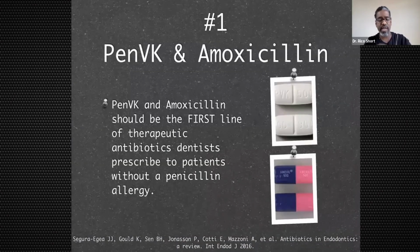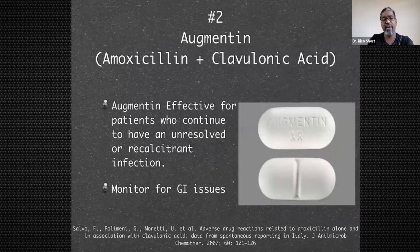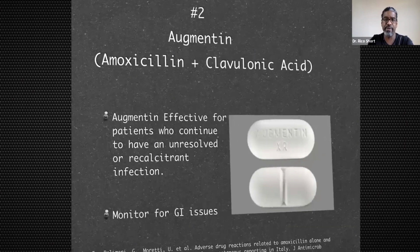So what are the top antibiotics? Right now, the AAE is recommending penicillin VK and amoxicillin. That should be your first line of choice for antibiotics. And Segura talked about that in the IEJ. The second line, if that's not working, is Augmentin. That's right, amoxicillin and clavulanic acid. And these are effective for patients who continue to have unresolved issues, but you want to monitor these patients for some GI issues. Salvo talked about this in the Journal of Antimicrobial Chemotherapy in 2007.